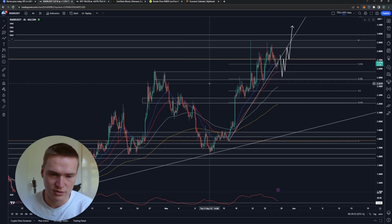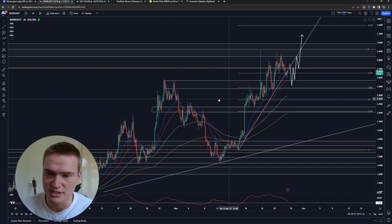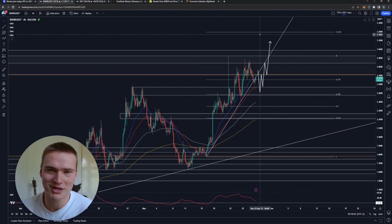But apart from that, it was way higher during a move like this, or during these moves, which was pretty crazy. So the big question is still, can we get to $3? We'll talk about that. Like I said, we'll mostly talk about the technicals.